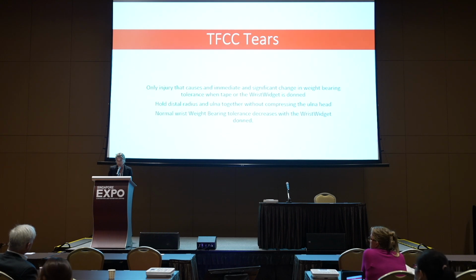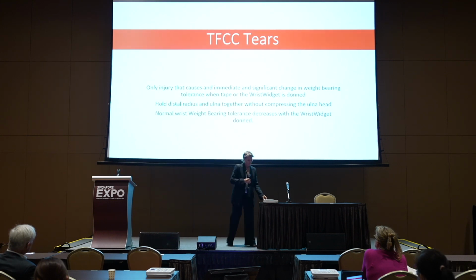The TFCC specifically, let's just talk about the TFCC. It is the only injury where when you put weight through the wrist, the first thing you do is you measure the uninjured wrist.